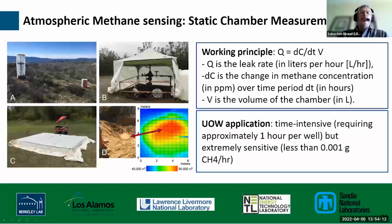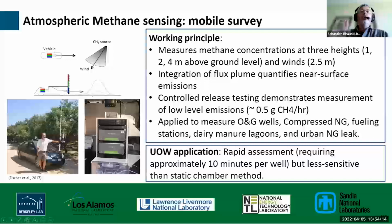Another technique that we've developed here to characterize methane emission from oil and gas wells is mobile survey, which could be performed using a vehicle if access roads are available. So here I'm showing one implementation of the mobile survey method that we use. It's called the mobile plume detector, short MPD, developed at Berkeley Lab, which provides continuous roadway measurements of the vertical distribution of methane plumes, horizontal winds, and other meteorological variables needed to estimate methane emission from localized plumes.